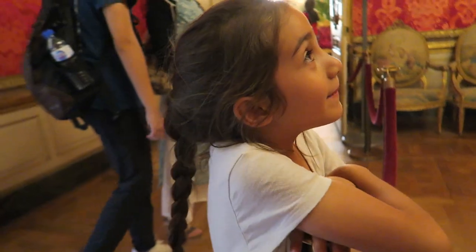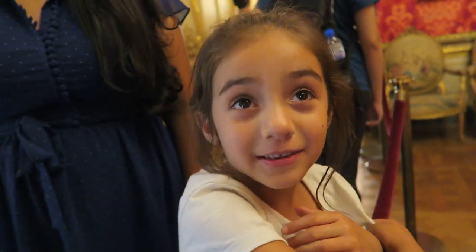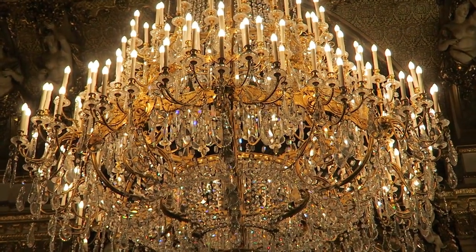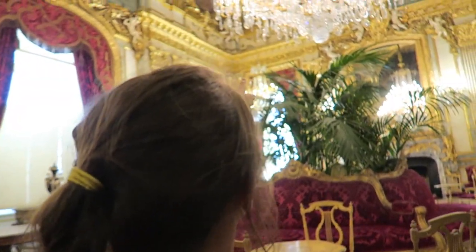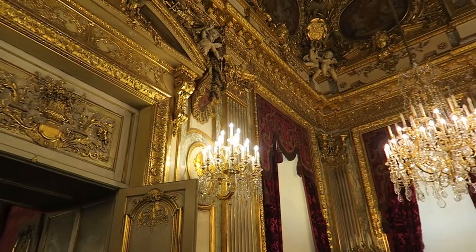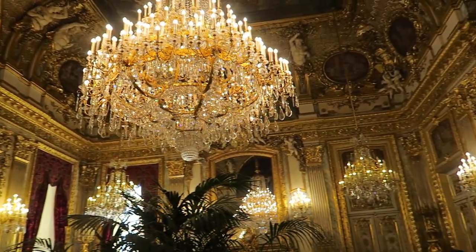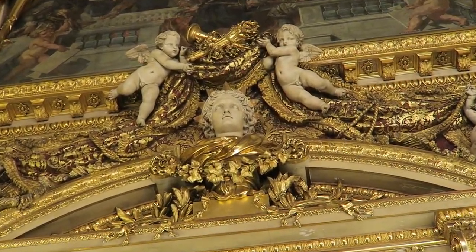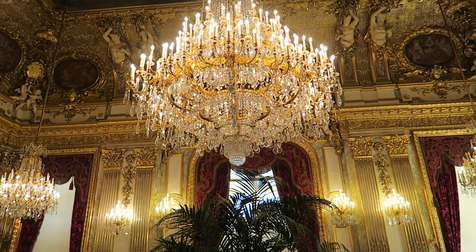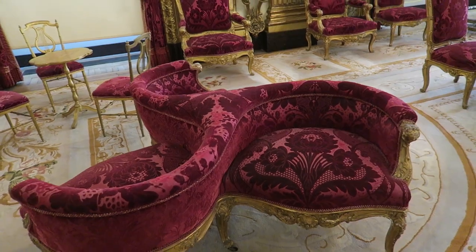What do you think about this room? Tell him. It's definitely yours because I see all the gold and some of the things. They can have your own meetup in this room. Look at that chandelier. That has the most shiny stuff in the world. Check out this really dope three-way couch. This thing is super dope. I want that.